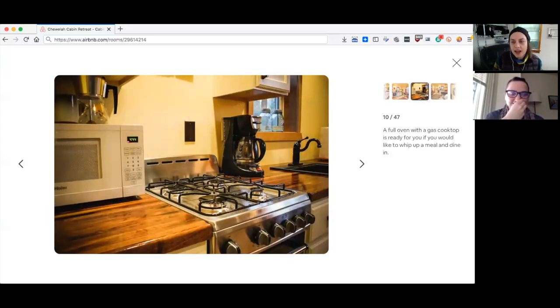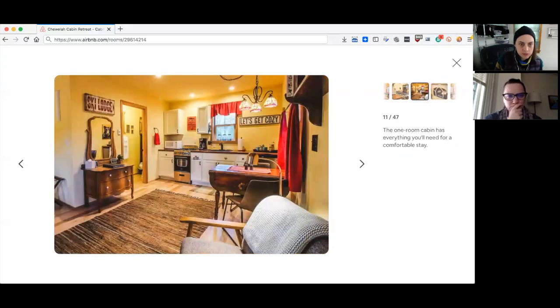So again, you've already showed this. We don't need to see this again. And as long as you have the info in your caption on your other photo of the kitchen, it should be fine. I feel like we've already seen this as well.